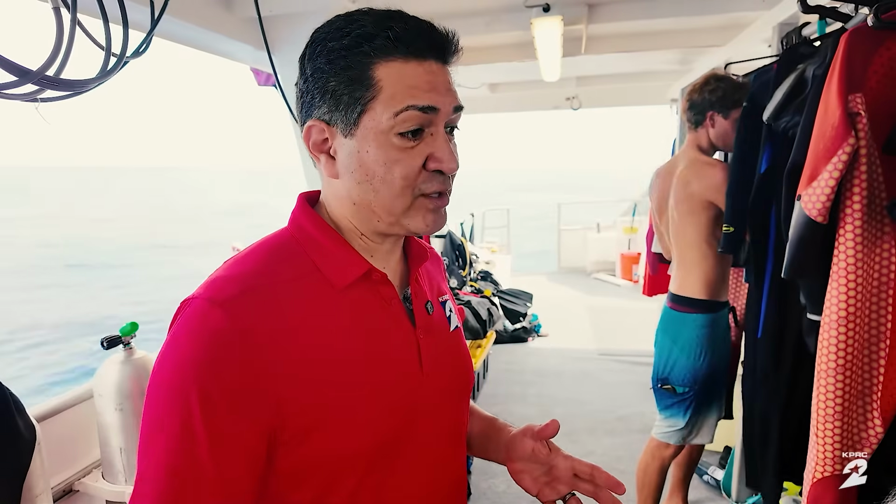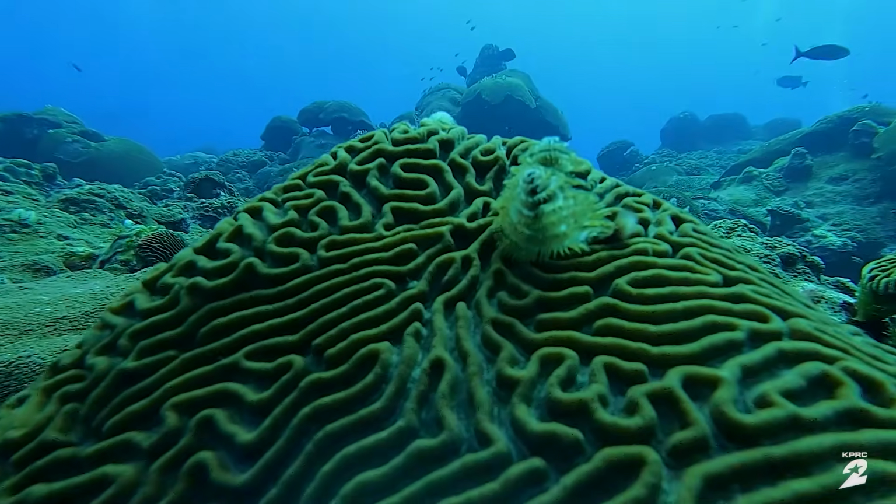What is the issue, not just for this coral reef, but all coral reefs around the world? Well, when the ocean gets warmer, coral reefs get really stressed.